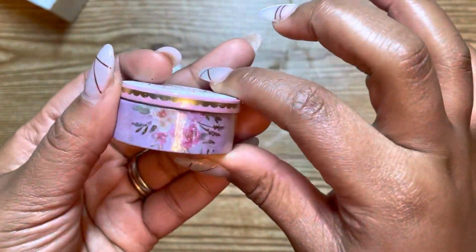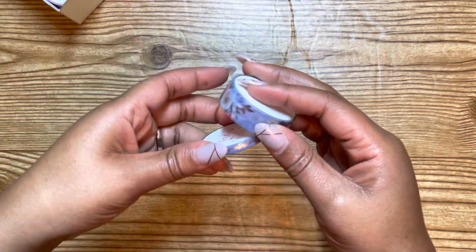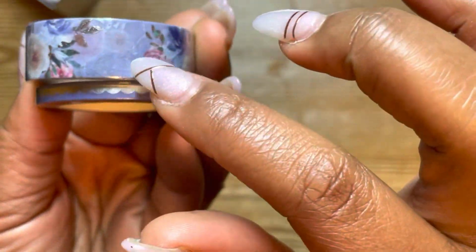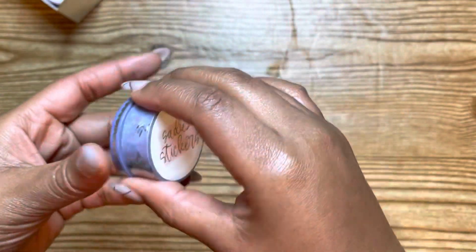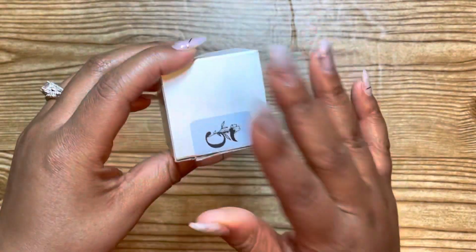So that's the first set, which is gold. And then this set here, same thing, just with blue. So you got the blue, and this is with silver. Super cute. So that's day number 5 of Sadie Stickers.